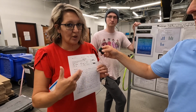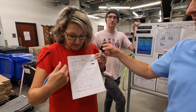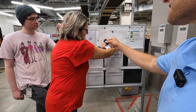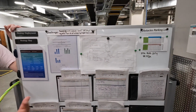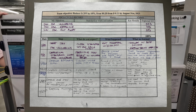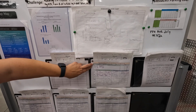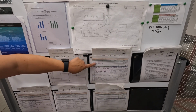So this is one of the things that Lisa and I were teaching the team, introducing this tool. And as you can see, they are using that for this strategy deployment. The second one that we were teaching and introducing is the OKR process. So basically what OKR stands for is objective and key result. With objectives, you are tying that objective to a team objective. And right now that's the reduction of labor cost per piece in our team. And they are using PDCA cycles to reach their key objectives.